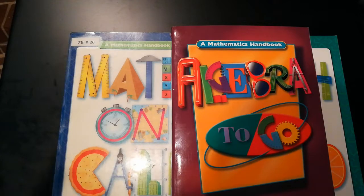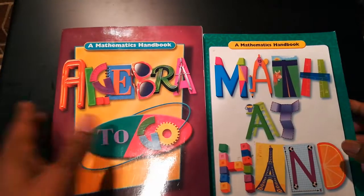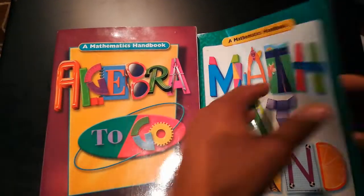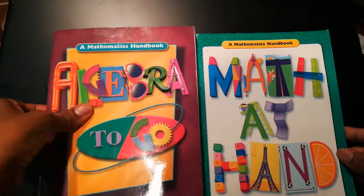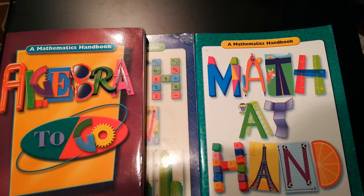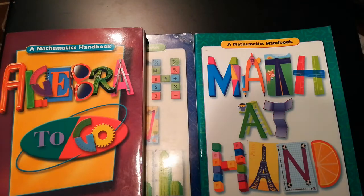I'm just going to be showing you a little bit of the inside because right now this is not one of my bigger picks or things that I really like. I use it more for a dictionary now. But it's not my top thing. I kind of had this as a safety net when I first started homeschooling, and I was like, oh, math is not my thing. I need all the reference books and all the help I can get because I can't do this math. But guess what?